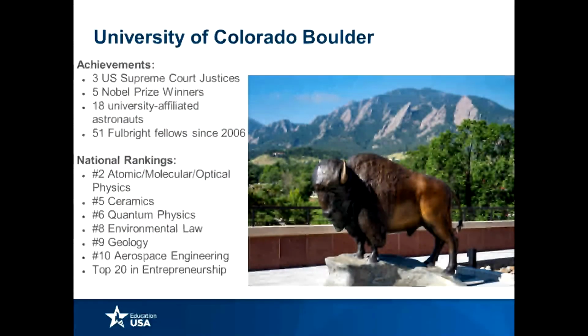And I'm going to talk a little bit about the intensive English program at the University of Colorado Boulder and our pathway track, just to give you an idea of who we are. The University of Colorado is in the western US, at the foothills of the Rocky Mountains, las montañas rocosas, and we are 45 minutes northwest of Denver. We've had 3 US Supreme Court justices come from the University of Colorado, 5 Nobel Prize winners, 18 university-affiliated astronauts, and 51 Fulbright Fellows since 2006.